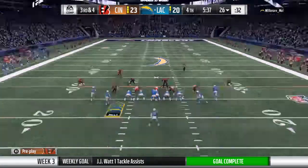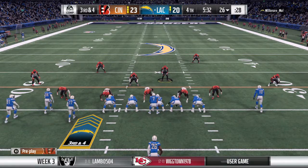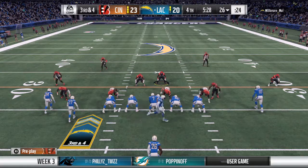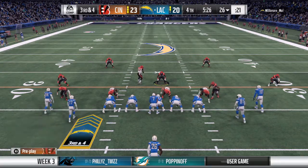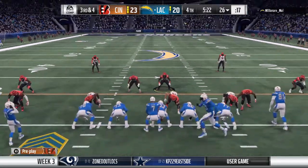This is what happens sometimes when you abandon the running game. It's hard to get back to it because once guys get out of that mentality of firing out and hitting people, hard to get them started again occasionally. They'll bring a receiver in motion left.